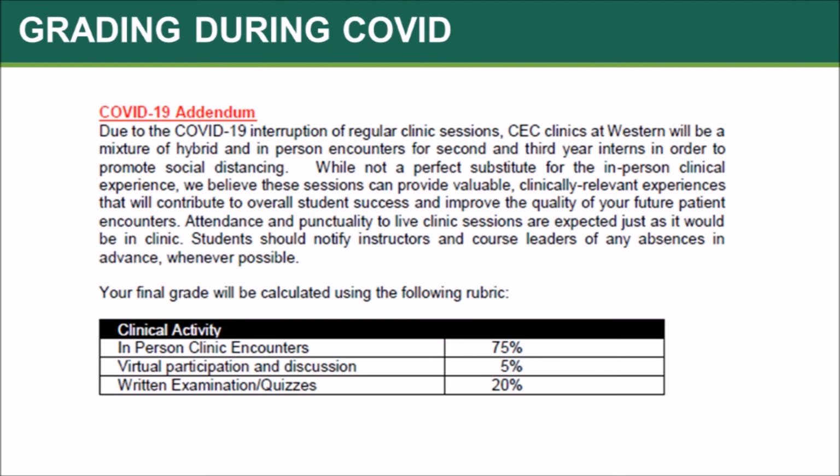Because we must observe social distancing while in clinic, Western will be a mixture of hybrid and in-person encounters for the second and third year interns. So here's a breakdown of how things will be graded: your in-person encounters count as 75%, and your virtual participation and your written exams will count for the other 25%.